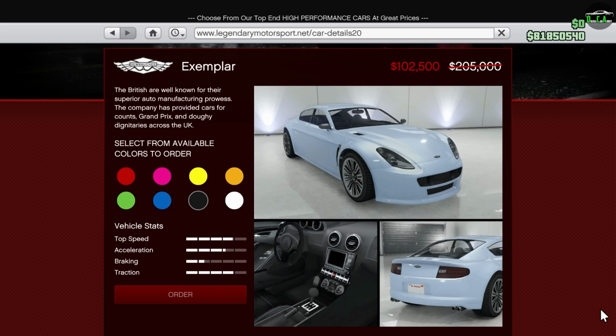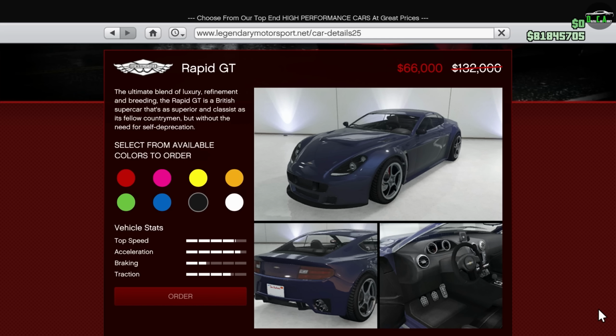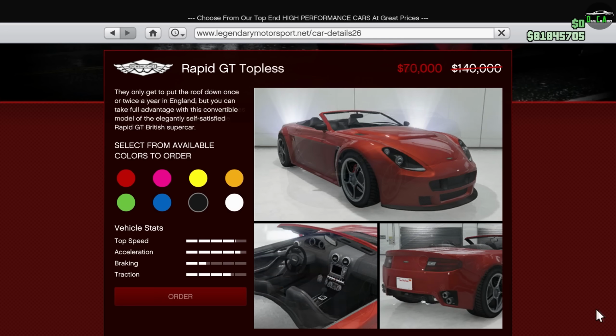So this car is in the coupes class and isn't really an expensive car to begin with. Plus it has no visual customization, so do keep that in mind. And lastly, for this website, we have 50% off the Rapid GT and the Rapid GT Topless as well. Two below average performing sports cars with a couple customization options, but not really all that quick or special.